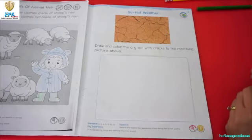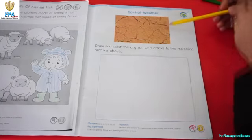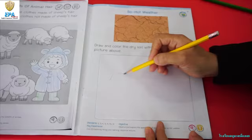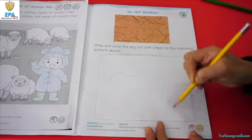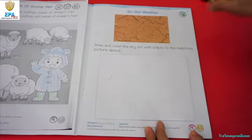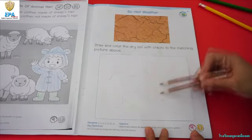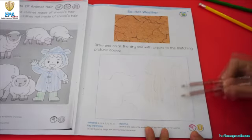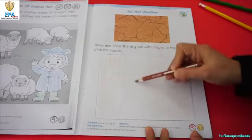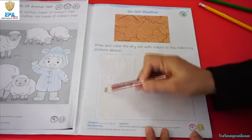Now let's do the activity. Draw and color the dry soil with the crops to match the picture above. Now let's draw the soil. Let's put a crop in the soil. Let's draw the crop, and then color the soil the same as this. It's so dry. See, there's no water. That's why the soil is dry. So, draw and color. See, it's so dry. The plant, when you plant it here, will not grow because the soil is so dry.